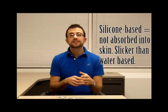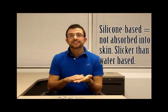A second type of lube is silicone-based lube. This lube is slicker, it is more natural feeling, but there are some risks involved. You have to check that the lube is not going to break down a latex condom, because some silicone lubes do. Another thing is silicone-based lubes are not good for use with silicone-based sex toys. The sex toys will be broken down by the lube, so you can't use those together either.